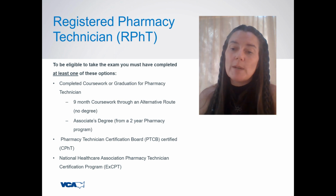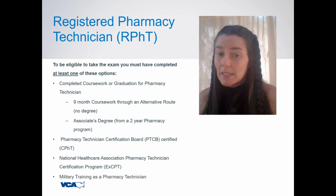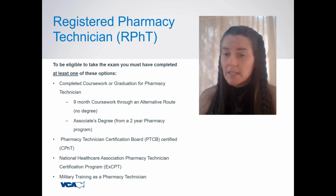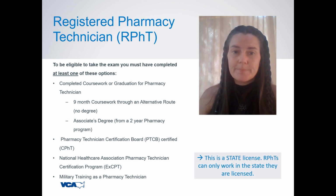They're just different routes to take the test. And the last option to be eligible to sit for the registered pharmacy technician exam is the military. If you have been in the military and received pharmacy technician training, you are 100% eligible to take the exam.